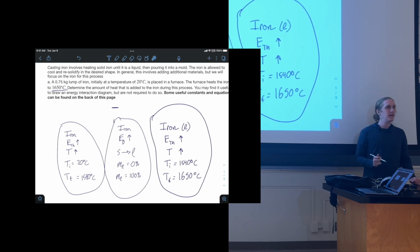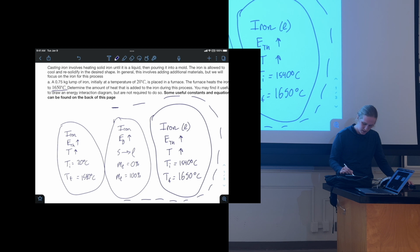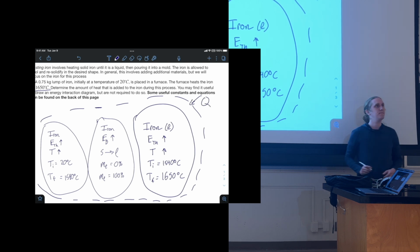What is heat as far as we're concerned? Heat is energy that's coming into or out of the system. Right? If energy is coming into the system, it must be open. So this problem is telling us the system is open. We would represent that with a nice little dotted line around the edge. And then we might just draw a little arrow in and say heat is coming in. And there you go. That is an energy interaction diagram.